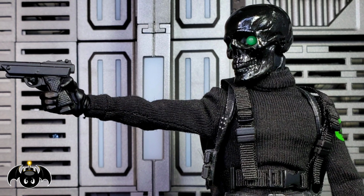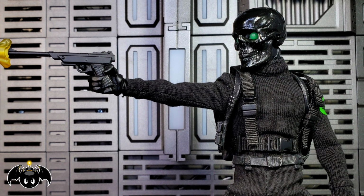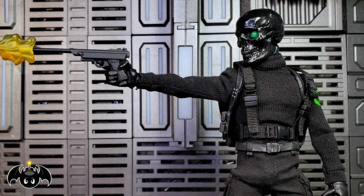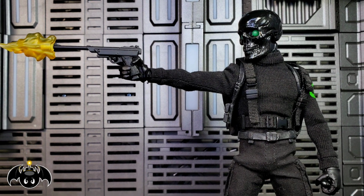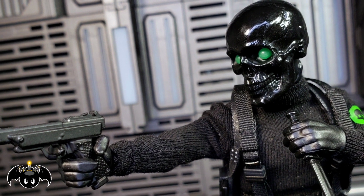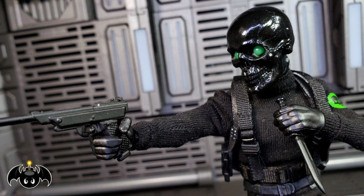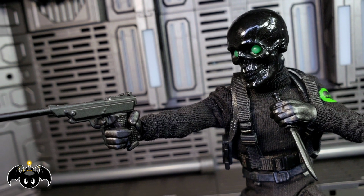Taking number 7, I'm giving it to the Black Skull Death Brigade. Now I think this is a really cool figure, and yes, much like the White Skull Agent, it's pretty basic and just a reuse of parts, but man, this is an army builder, and I feel like it's suitable for this type of character. I love the all black skull with the green eyes.